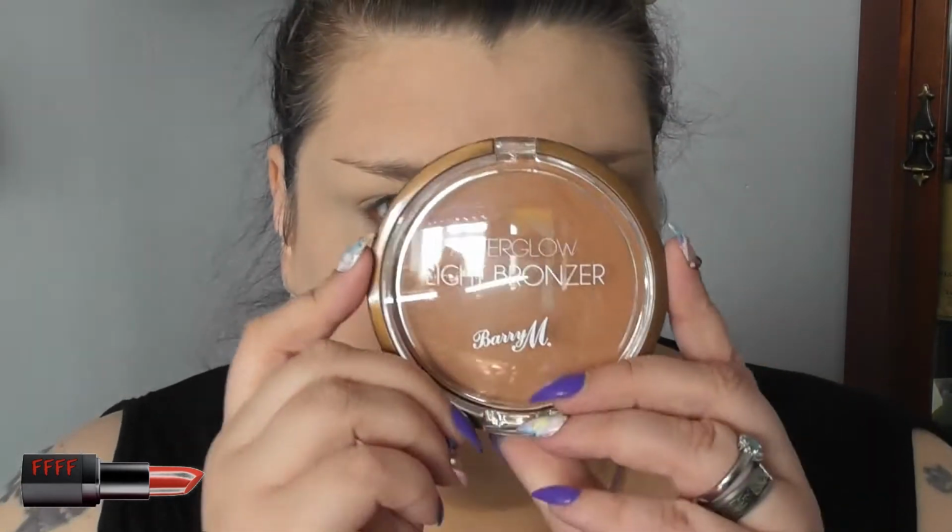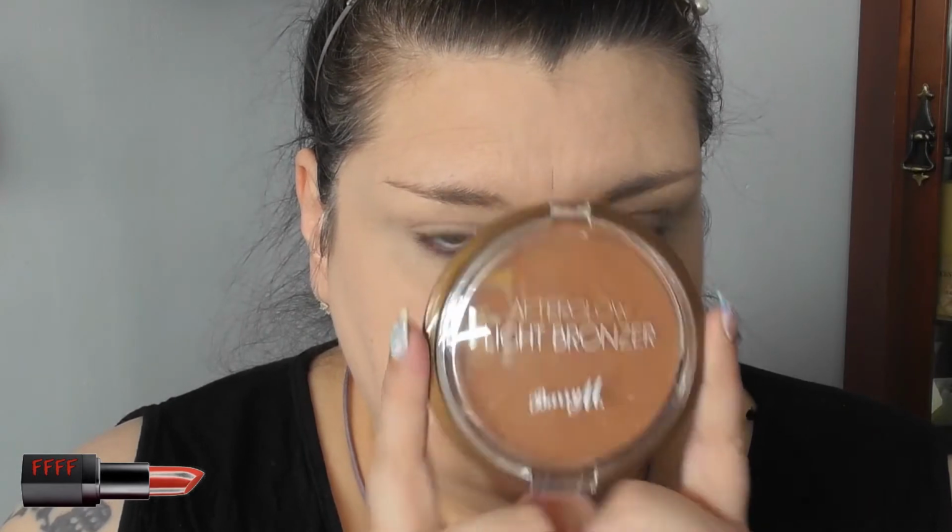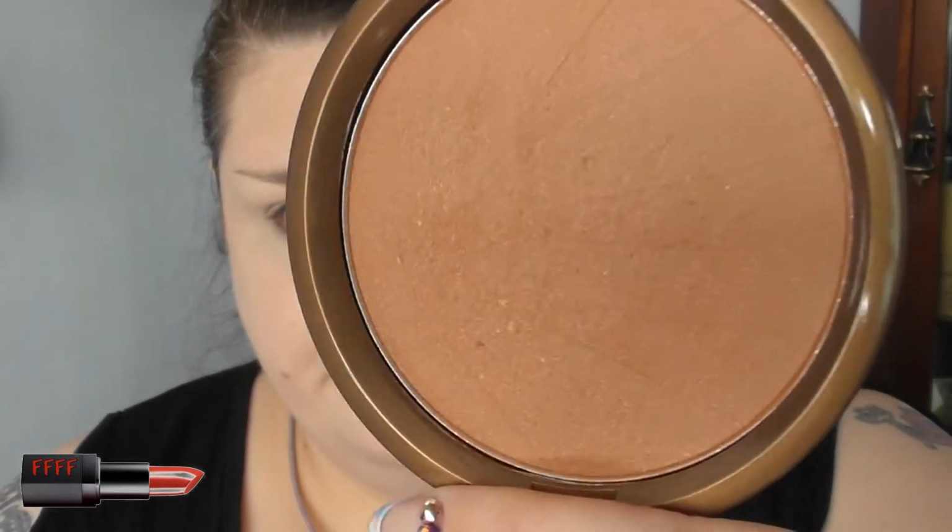Bronzer time. Look at the size of this bronzer, it's bloody huge. So look. This is the Afterglow Light Bronzer by Barry M.